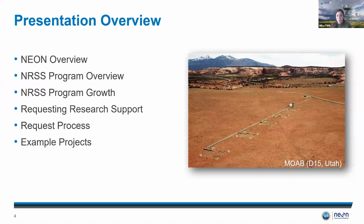For a brief overview of what we'll be talking about today, I'll start off with a quick summary of what NEON is. Then we'll jump into an overview of the NRSS program. We'll talk about the program's growth over the year. We'll show how one can request support through the NRSS program and what that request process looks like. And then we'll end with some example projects that we have supported over the years.